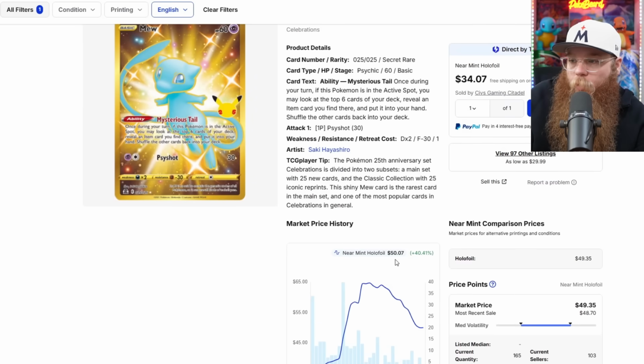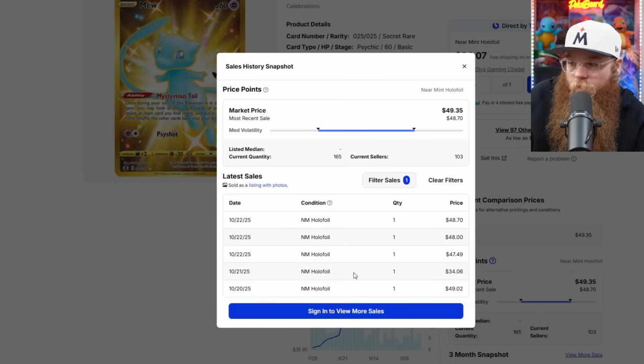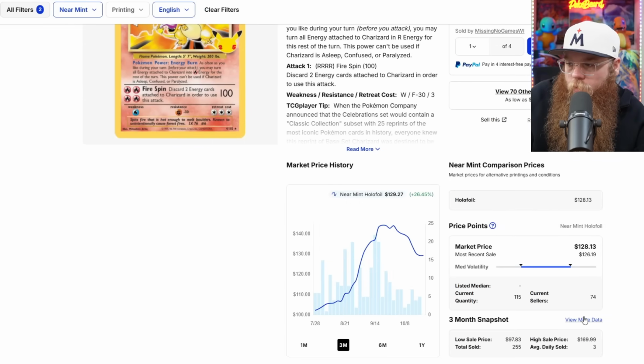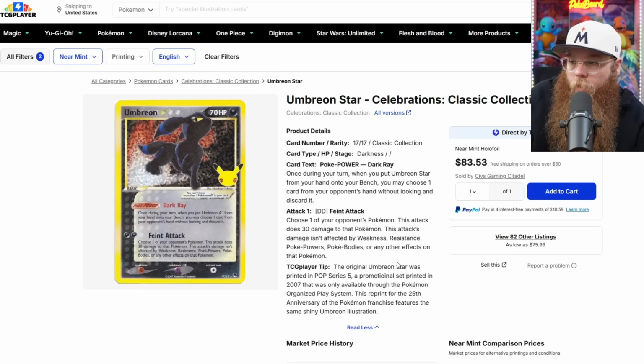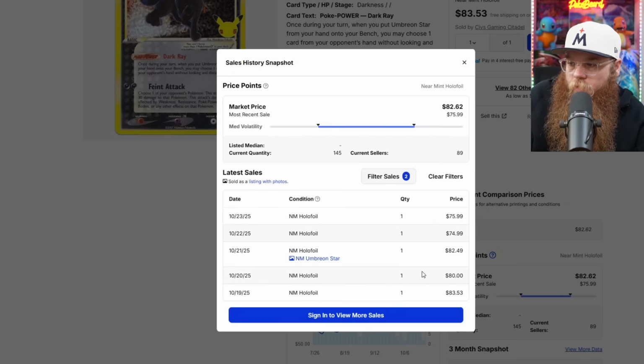And now we got some Celebrations cards. We got the gold Mew. This is at $65. Now last sold $48, $47, $35. And the Charizard. This is at $142. Now last sold $126, $123. And the Gold Star Umbreon was at $109. Now last sold $75, $74, $80.